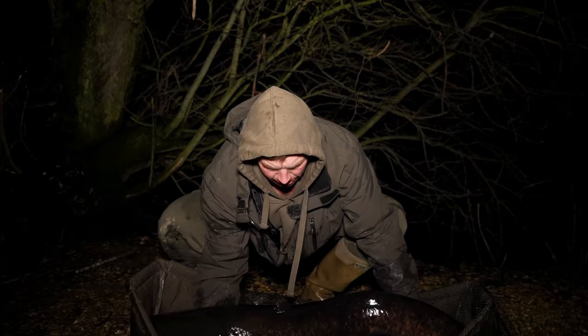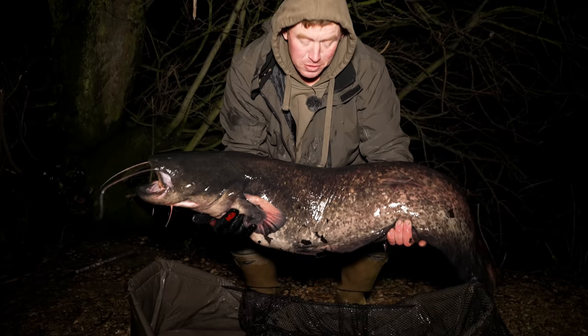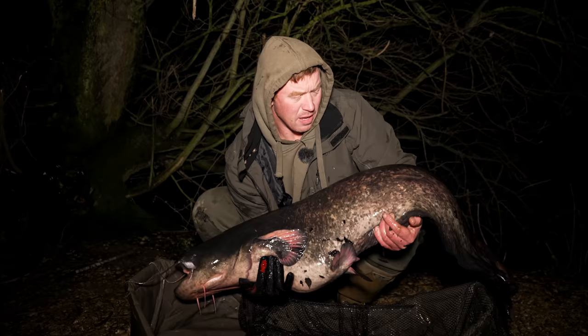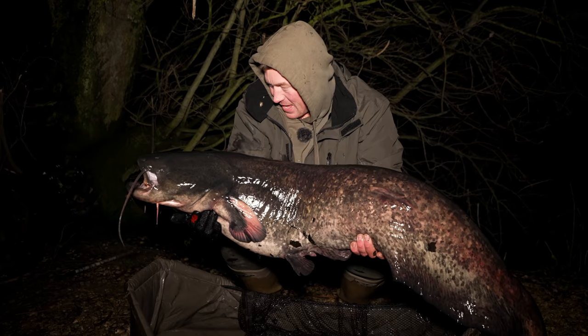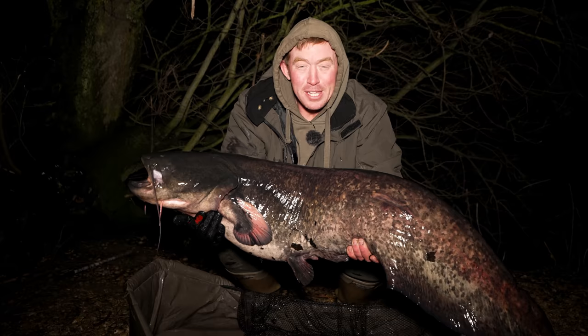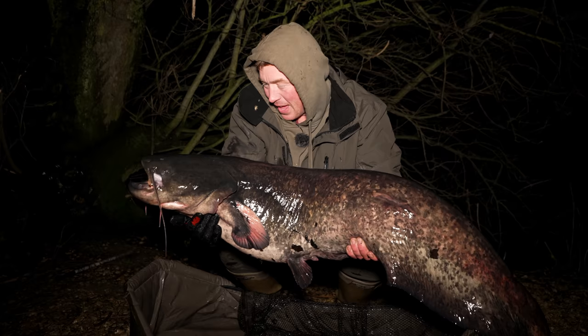Well, there you go, now you know why I wanted to come off the zigs and get on the bottom, because St John's is quite notorious for these things. I put two on the bags, left one on the zig, and this is what happens when you fish zigs at night on St John's, you catch these. So yeah, now I've caught that carp on the bottom on the bag, I might just re-chuck this rod and put all three on the deck now.